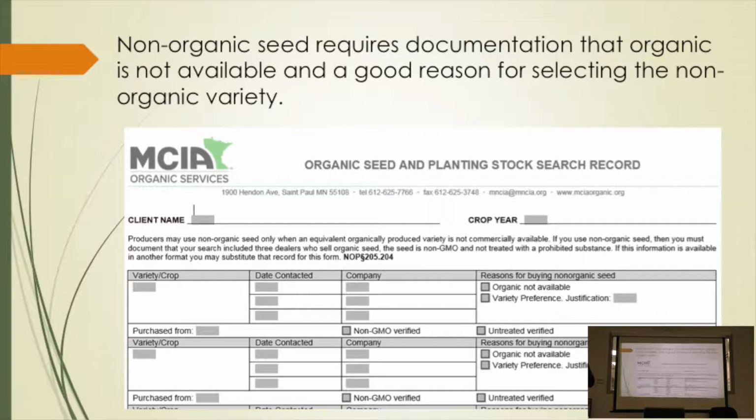Jordan's is a famous one around here. Not a good place to search for organic seeds because they don't tend to have organic. You can use them if you've checked other places. One of the reasons for an exemption from using organic seed is not price. Unfortunately, that's a hard one, I know, for some folks. But you can't say, it was 3 times more as organic. You can't allow that as an exemption. You still have to use the organic.